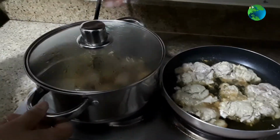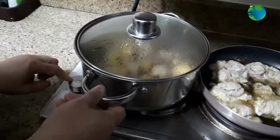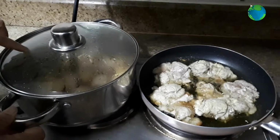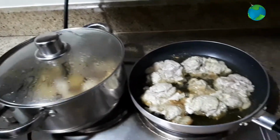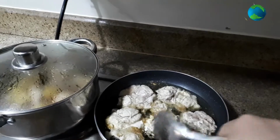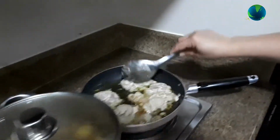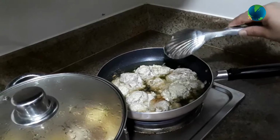Adobo is almost done, I think. I just need to keep it on low heat. What about this one? Are you not going to flip it? Check it now, maybe it is going to be crispy chicken. Crispy chicken.